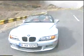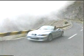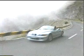But BMW may yet wrest the sports car crown from its rivals when the M version of the Roadster arrives at the end of the year with 320 horsepower on tap. And that really could be the icing on the cake.